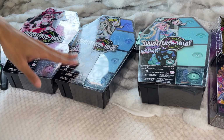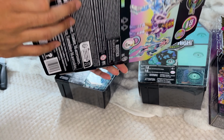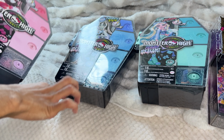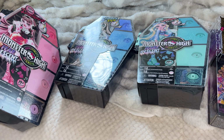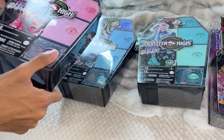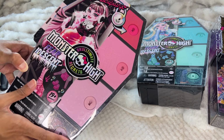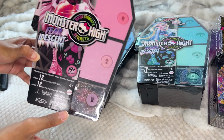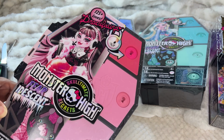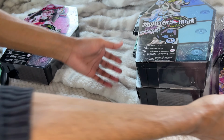Honestly, I have to start with Draculaura, because look at the box. Look at the presentation, the packaging. Oh my gosh. If any one of these is wonky in any way, I'm gonna be so disappointed. Look at that. This is my first time seeing this in person. And I love the fact that they put them back in the coffin-shaped boxes. I understand the initial reason why they got rid of that, but come on, you can't beat it. This is a collector-worthy box, in my opinion. We'll save these for another video.